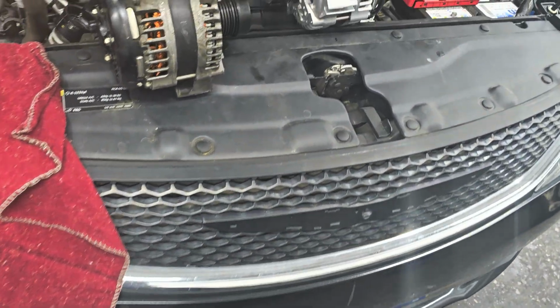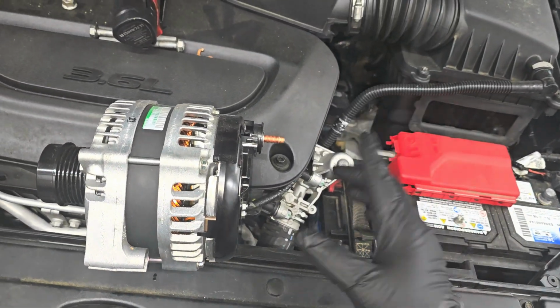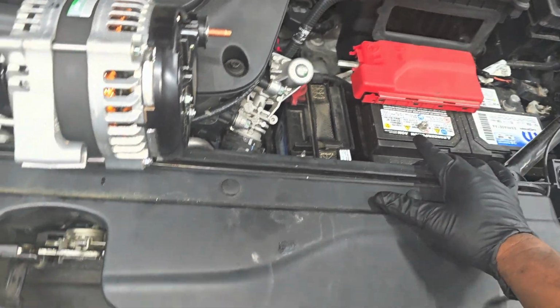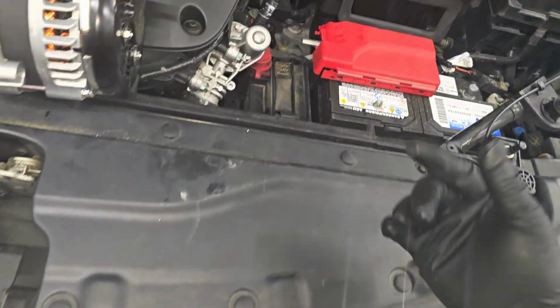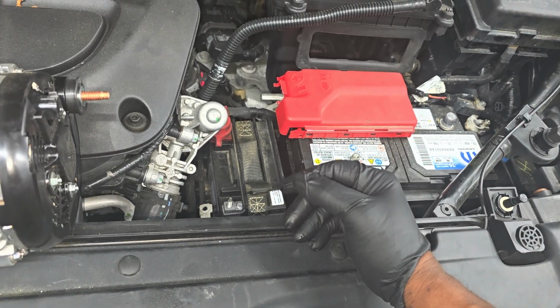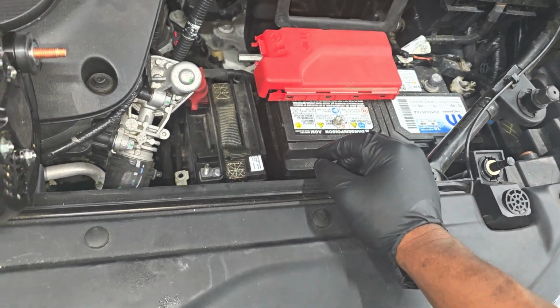This car came in. You know, when the oil change department starts running low on oil changes, they'll try to dabble into mechanic work. Well, this Pacifica came in, won't start. And you know how greedy some of the guys that write the tickets up are. I think it just needs a battery.